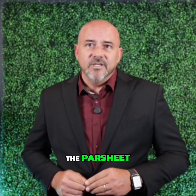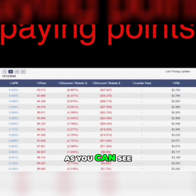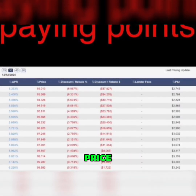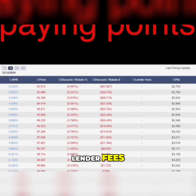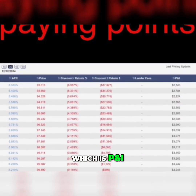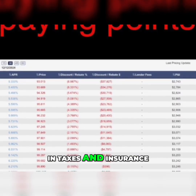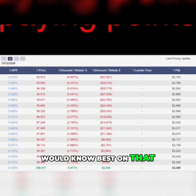Now let's bring up the PAR sheet. This is just an example PAR sheet here. As you can see, the very, very left is the rate, and then you have APR, price, discount, lender fees, principal and interest, which is P&I, and then total payment, right? This is not factoring in taxes and insurance, which we'll have to factor in with your realtor. They're the ones that would know best on that.